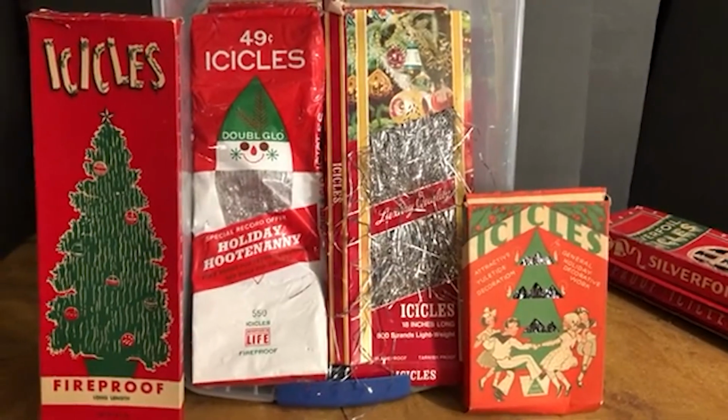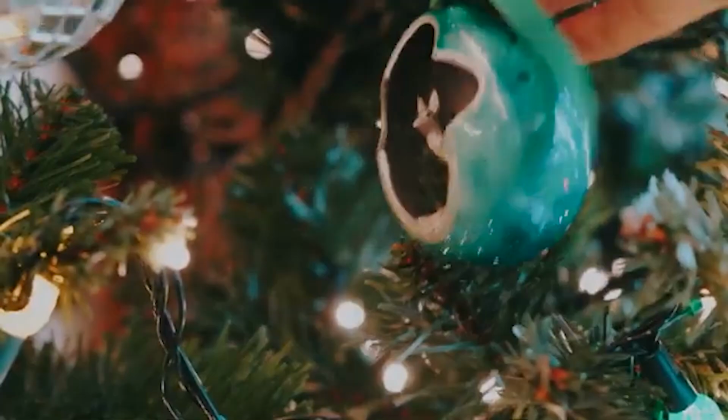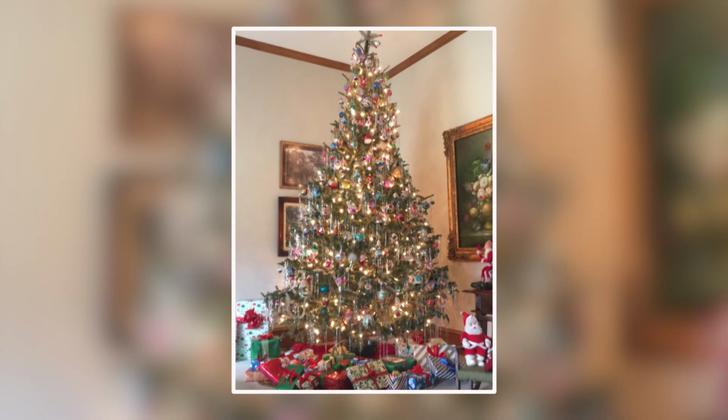Over time, tinsel icicles were largely replaced by pre-lit and simpler decorations that required less upkeep. Yet, for those who recall their icy gleam, they remain a cherished part of holiday history, evoking memories of family gatherings and festive preparations.